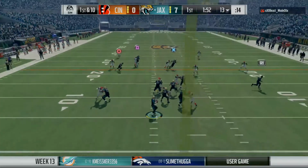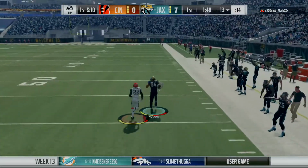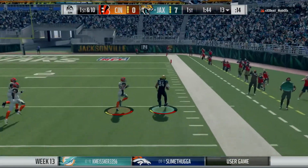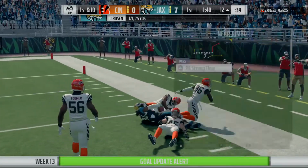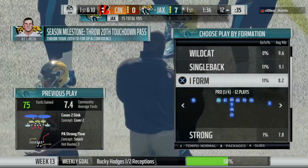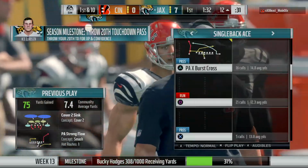They go play action here on first down. They're looking for his tight end on the corner. It's complete. And they do finally get him at the 12. A big play there on the catch and run. 75 yards.